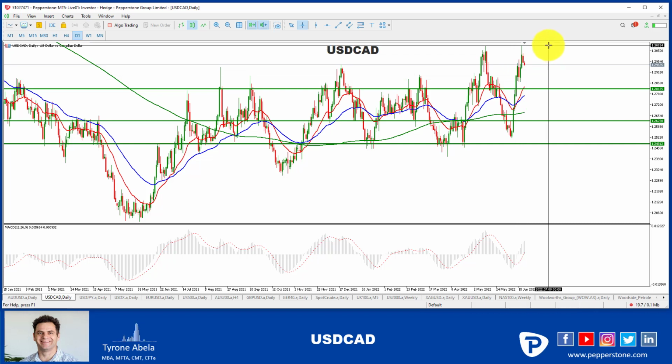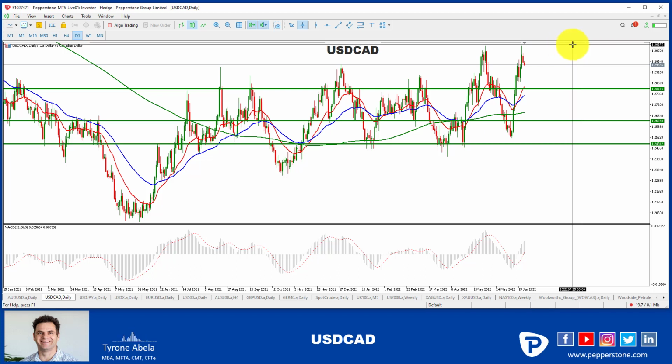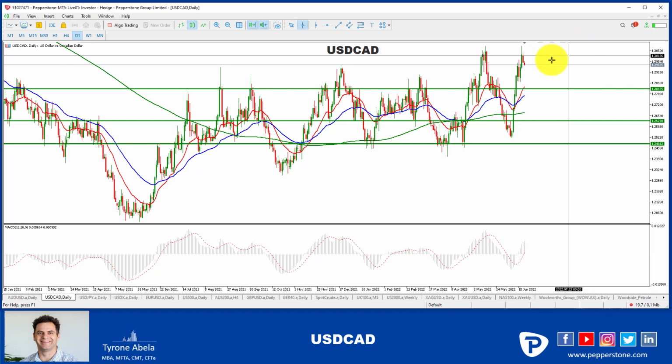But of course, a close above the 130, well, probably 130.80 level. All right, we need a daily close above that level, and that would look at the continuation of the long. Ideally, in my perfect world, I would be more cautious on that one.